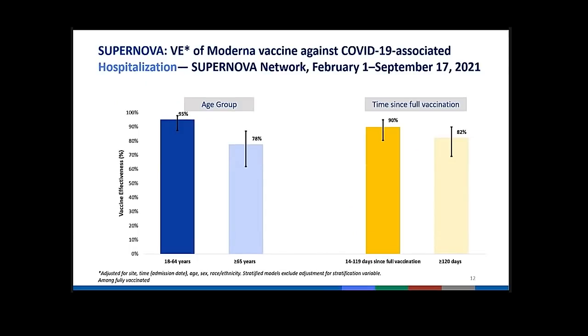Supernova is a platform with data from 5 VA hospitals using a test-negative case control design that has previously been presented. Updated with data up to September 17th and stratified by age group, shown on the left, it shows that VE remains lower in people aged 65 and older at 78% in light blue than in younger ages at 95% in dark blue. Analyzing VE by time from vaccination among all ages, shown on the right, shows a decline in VE against hospitalization. VE is lower in people vaccinated 120 days or more prior at 82% in light yellow than in those people vaccinated more recently, at 90% in dark yellow, but 95% confidence intervals overlap. Next slide.